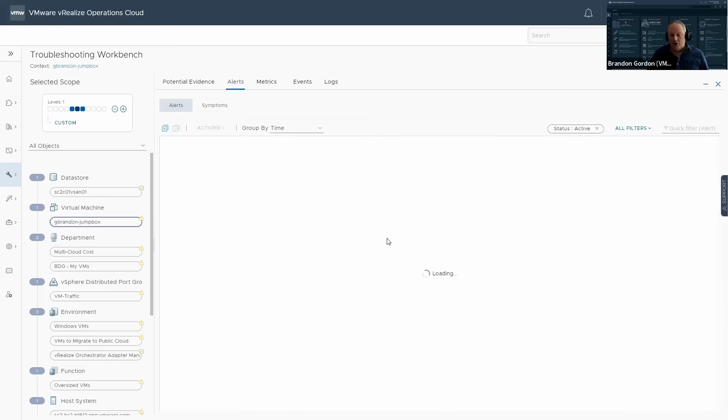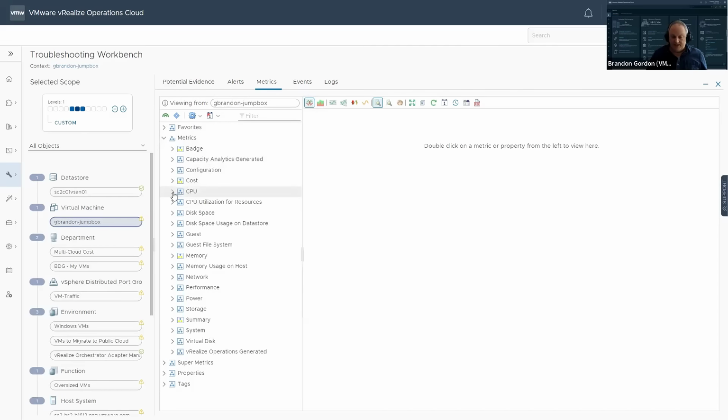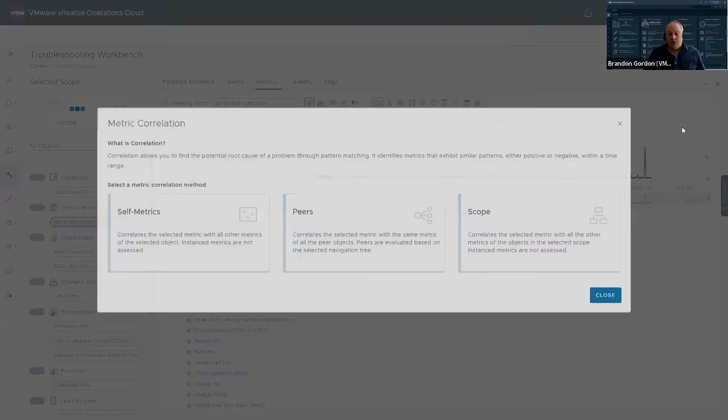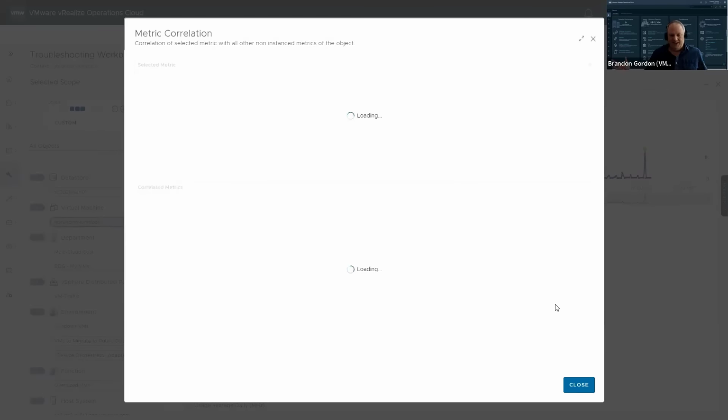We can look at other things like alerts. These are alerts related to the object. We can dive into metrics. So let's see, I'm going to look at CPU demand, and then I can look at things like correlation. I can say I want to look at other metrics that correlate with this metric. So I'm looking at CPU, and I can look at other metrics for this object, or for peers. So that's other VMs on the same hosts, or within the scope that I've defined. I'll just do self metrics and see if I find anything interesting. I know I'm doing this blind, so hopefully there's something.